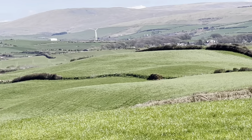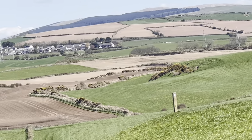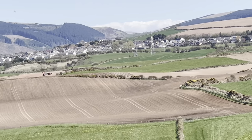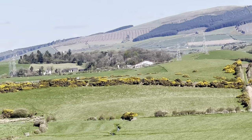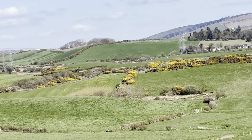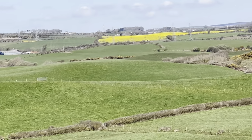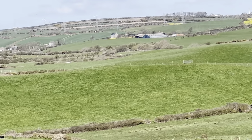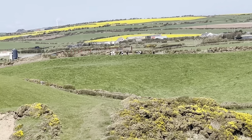From this elevated position, you get an all-round panoramic view of the lovely Cumbrian countryside and the view looking towards my next destination, which is Nethertown. I'm just staying here for a couple of minutes because there is a train due that's coming down from Carlisle heading towards Barrow.